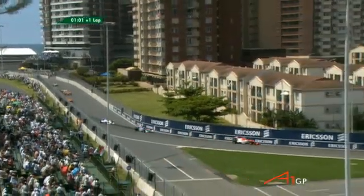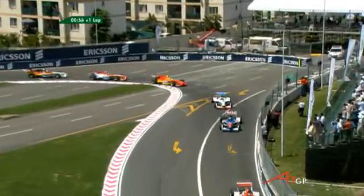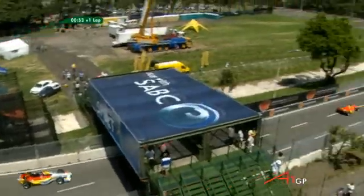Good effort that by Philippe Albuquerque. Saw the move by Australia, gained the advantage. Portugal now up into 7th place. Australia lost one, they're down to 8th place, but it kept it pretty clean there. That's impressive stuff from everybody.